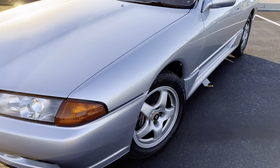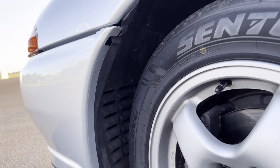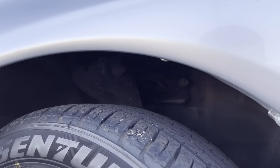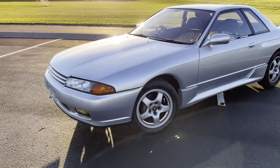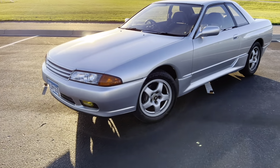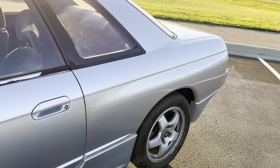This car doesn't have any rust. It has the stock wheels, which is a really cool feature, I think. But if you guys look under here, I mean, really clean. The color code for this car is KL0, and that is spark metallic silver. This silver color looks really good in my opinion, and I really love the way it looks.